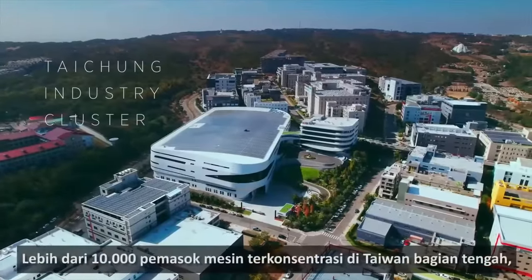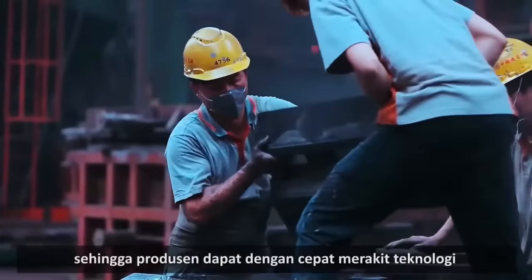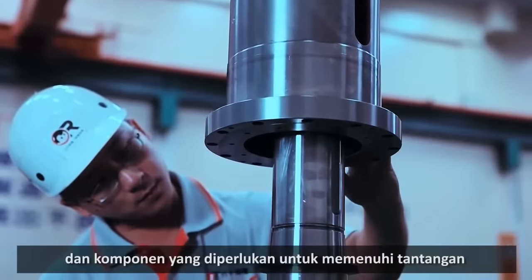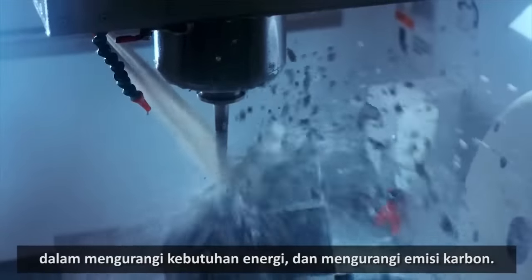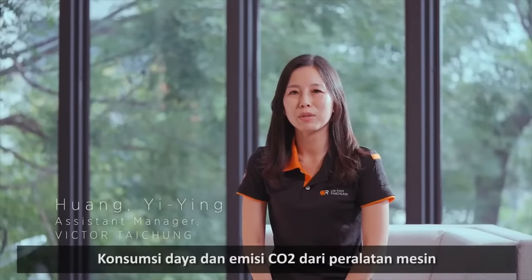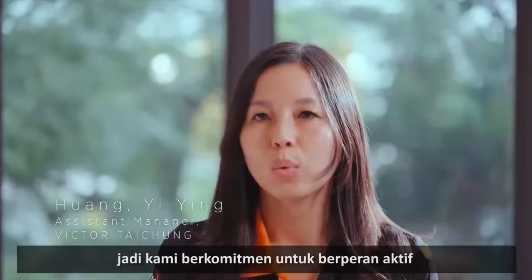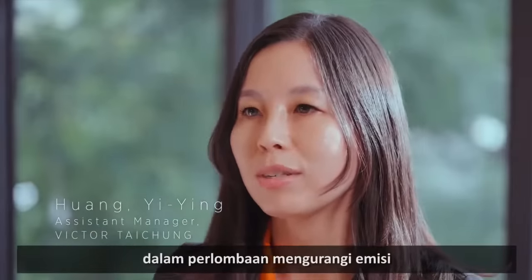More than 10,000 machinery suppliers are concentrated in central Taiwan, so manufacturers can quickly assemble the technologies and components needed to meet the challenges of reducing energy requirements and cutting carbon emissions. The power consumption and CO2 emissions of machine tools both damage the environment when they enter use. So we are committed to playing an active part in the race to reduce emissions.